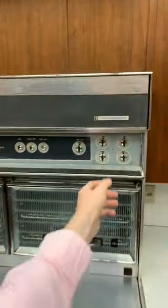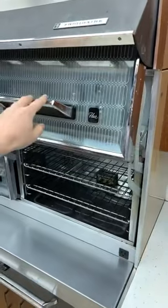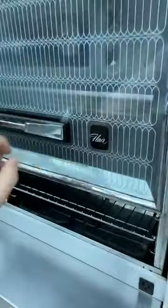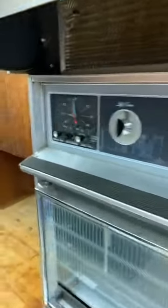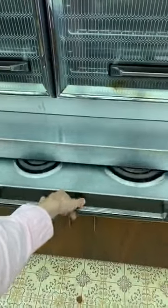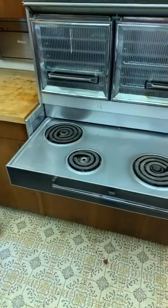I'll just do a little demonstration. Here's the vent hood that pops up, and then the ovens, which have a glass here. This is the Tendermatic roaster, and there's the great Flare logo, all these amazing mid-century modern knobs, the great mid-century modern clock with the cool clock hands, and then where is your range but in this drawer? Sadly, these no longer meet building codes to have a range that can tuck in like that because it can easily start a fire.